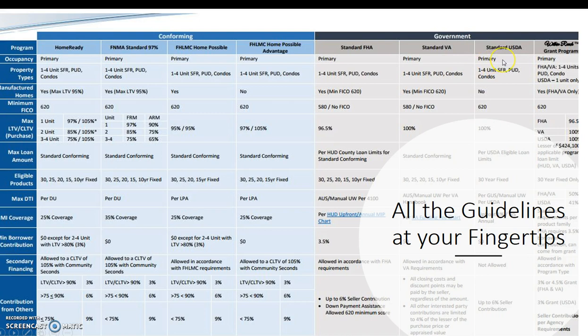VA loans, USDA loans. Believe it or not, if you're way out in the western suburbs, DeKalb, Sycamore, areas like that, you can get a USDA loan. I'll have some links below that you can check to see if that property is eligible. I'm going to go through some grant programs with you, and then there's one little boutique program we have. I'm going to go over that briefly at the end.